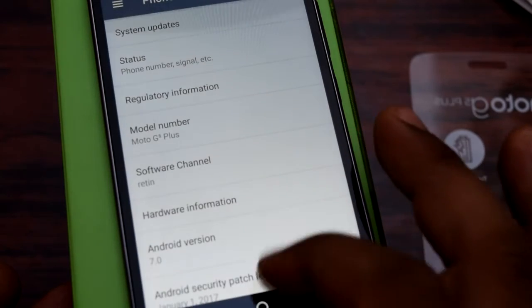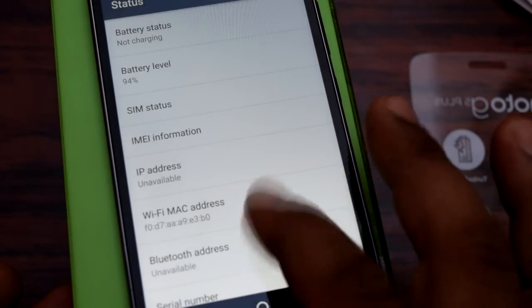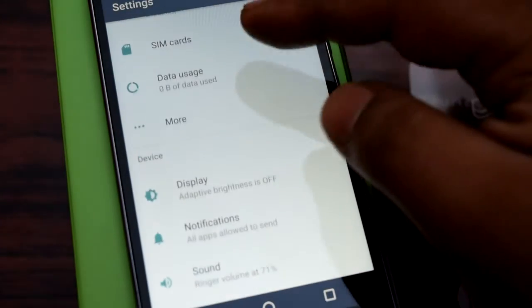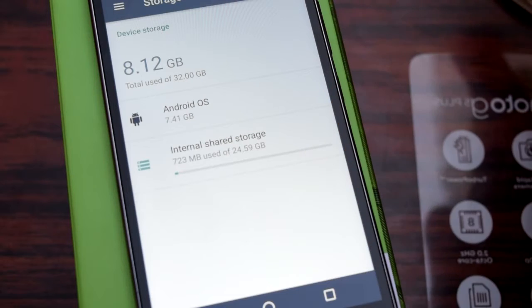And if I look at the system status, IP address, Wi-Fi MAC address, Bluetooth address is all there in that. Now that we have glanced through the settings, let's go to the storage option. Let us see the amount of storage that we are getting.